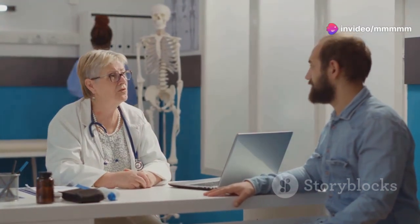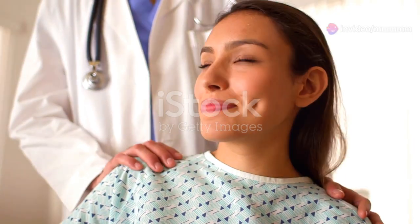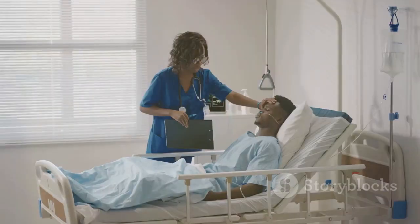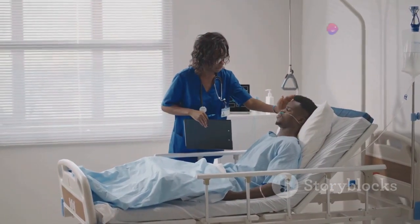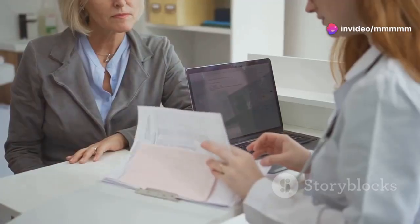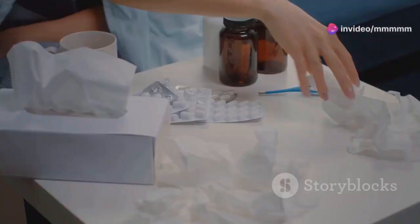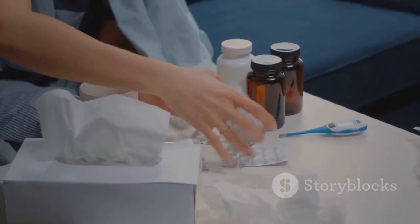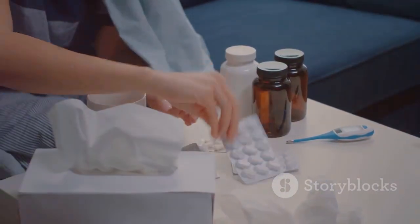Section 8. Living with herpes, long-term outlook and complications. For most people, herpes is a manageable condition with no serious long-term health consequences. However, in rare cases, complications can arise, particularly in individuals with weakened immune systems. Potential complications of herpes include recurrent outbreaks. While antiviral medications can suppress outbreaks, some people experience frequent recurrences.